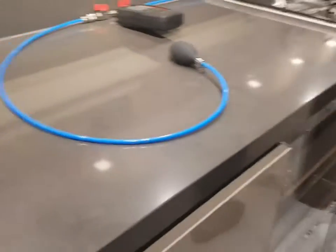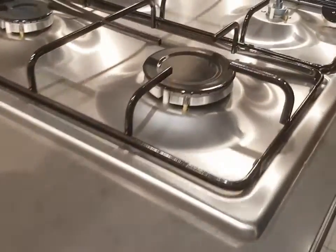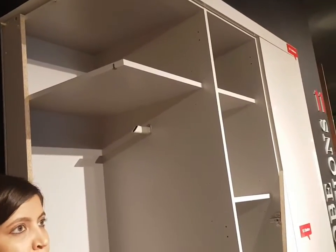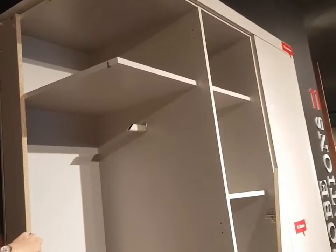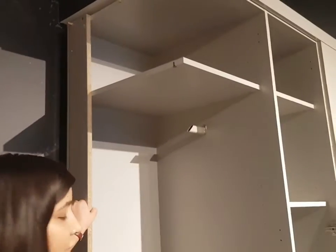Now we also provide wardrobes in our apartment. So you see wardrobes floor to ceiling height. These are the height of your wardrobes. Mostly the developers that give you wardrobes will give you this. So if you see, this is a low density fiber or the particle board as they call. Water will damage this. Yes, water will damage this. This is very less durable, not at all trustworthy.